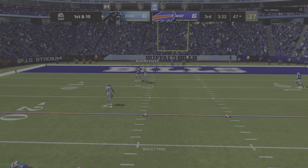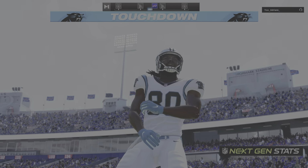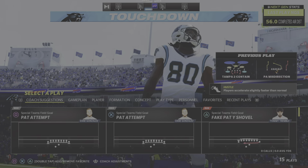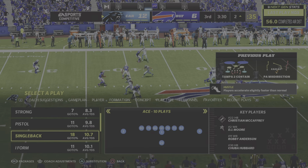Looking long for Thomas. And this is caught inside the 5. Touchdown, Panthers. Well, he's been doing this for a lot of years. The arm strength still there, and he showed it off on that one.